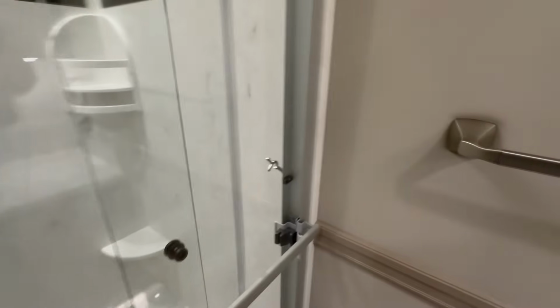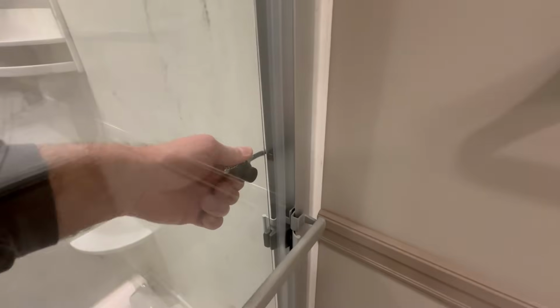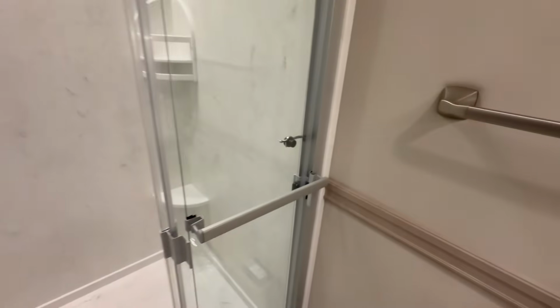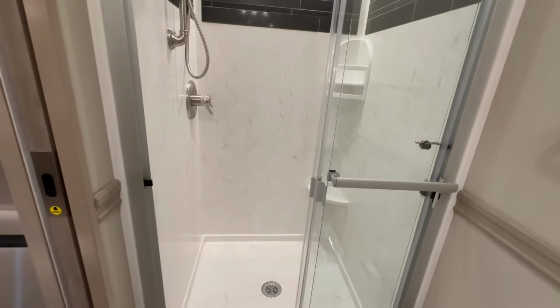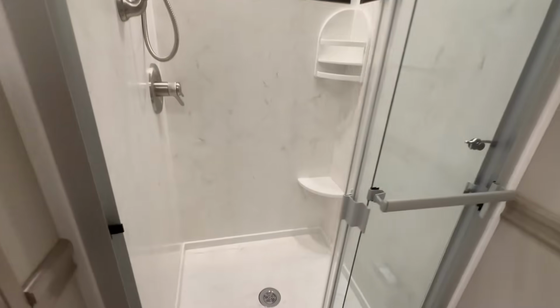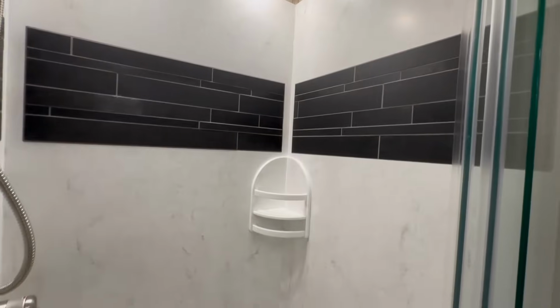Here's one key. If you own a Renegade, you probably already know this, but one of the big deals is to make sure that's locked going down the road. If you don't, call me and I'll sell you a new shower door. Well, hopefully not. I'm not wishing bad luck on you and your shower door, but I would gladly sell you one if you break yours.